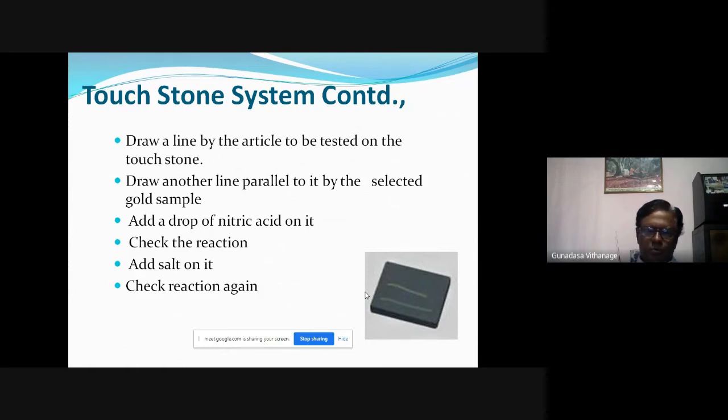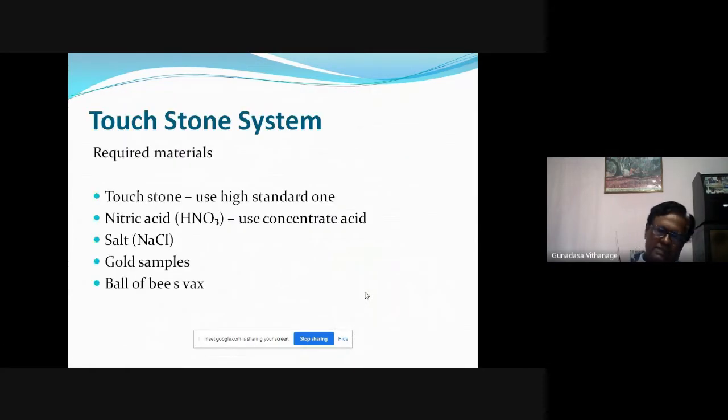When you buy these items from a merchant, you should be able to take a good quality touchstone. Otherwise, it is very difficult to understand. If you use an Indian type touchstone, it is a little difficult for you to understand whether it is 22, 20, or 18, like that. If it is a black pin color one, then you can easily decide.